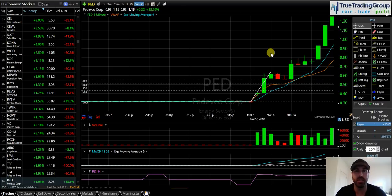But first, I want to get to the setup that I was talking about, and that is the trade line VWAP crossover. The trade line, guys, I use the 9 EMA, 9 exponential moving average. I know some traders that use the 8, the 10, the 11, the 12. It could be any one of those. I personally use the 9 EMA. That is my trade line. That is the teal, turquoise blue line you see on my screen.